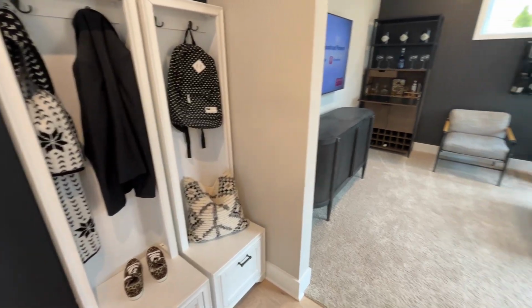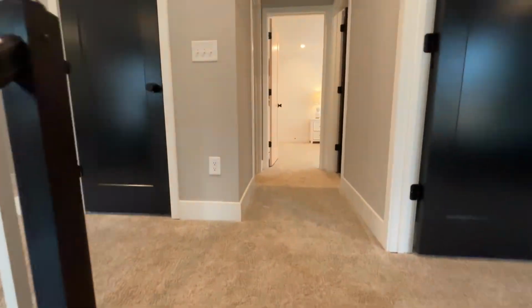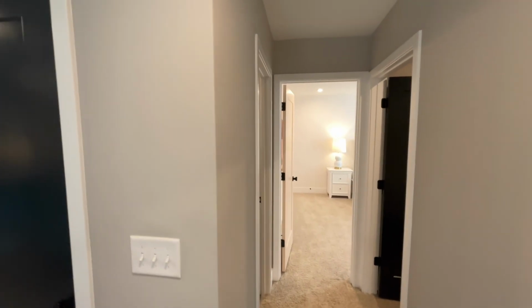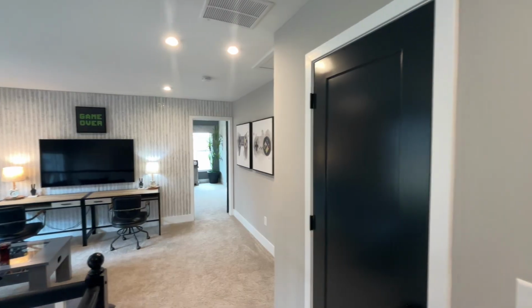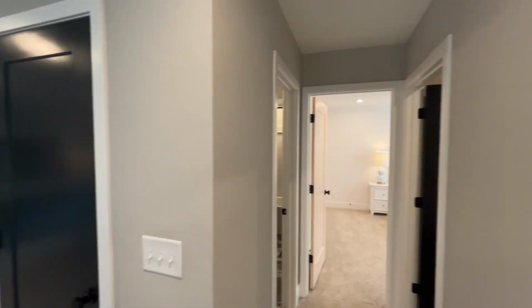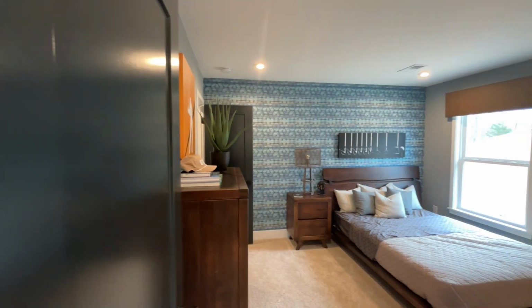And then we're going upstairs. Let's go. All right, here we go. We are upstairs. So we've got 4 bedrooms upstairs. We're going to work our way around to the primary, the master. Start here. Room number 1.